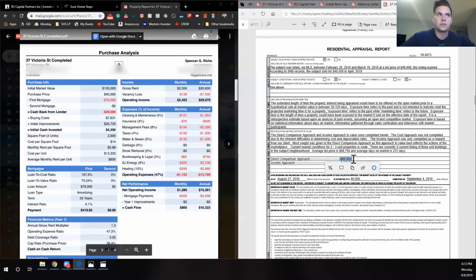For comparable properties like triplexes and duplexes and single family homes, they're only worth what comparable properties have sold for nearby. So for this property, comparables have sold for about $90,000. But since the income is so strong on this thing, because I've been able to get such high rents because of the renovations and because I've been able to lower my expenses, the value is $128,000. So typically the bank will take the lesser of the values.